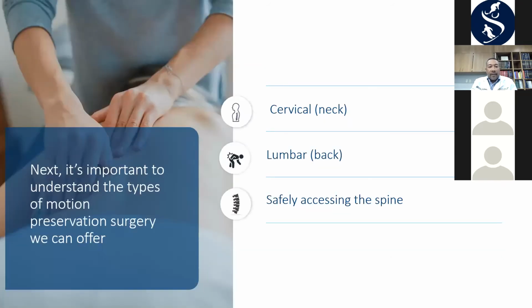Going on to the next topic, which is motion preservation. Motion preservation is done anteriorly, from the front of the spine. These surgeries are done with a general anesthetic, and we can replace discs in the neck, artificial discs in the neck and in the back. I also want to talk a little bit about how we safely access the spine and how we mitigate the risk of doing an anterior approach.